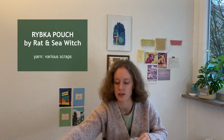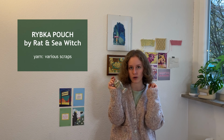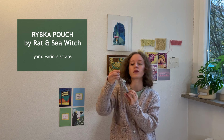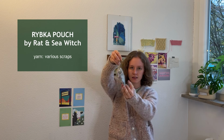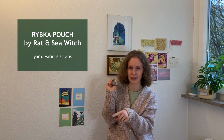I made these using various scrap yarns, so I'm not going to go into detail about it, but if you're curious, I will link my Ravelry page for these projects down below, and you can check that out. I think these are really cute. I made one for my AirPods, and then the other one that I just showed you is for my lipstick.